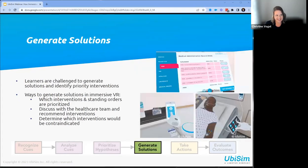And then the fourth step is to generate solutions. And this is where the learners are challenged to generate solutions and identify priority interventions. And there's lots of ways to generate solutions in immersive VR. So learners can think about which interventions and standing orders are prioritized. And they can also pick up the phone and discuss with the healthcare team and recommend interventions. And they can determine which interventions would be contraindicated as well. So even if they have orders or it would help the client's situation, they need to think about all of the aspects. Is this really contraindicated with the client's status?